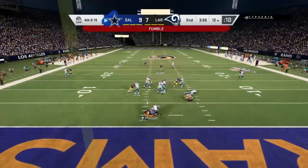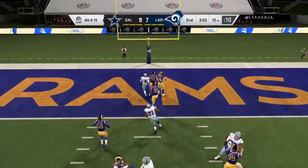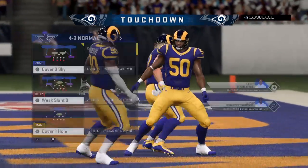They're indeed going for it. It's Prescott. And he coughs up the football near his own goal line. And they are going to score on the fumble return. Touchdown, LA.